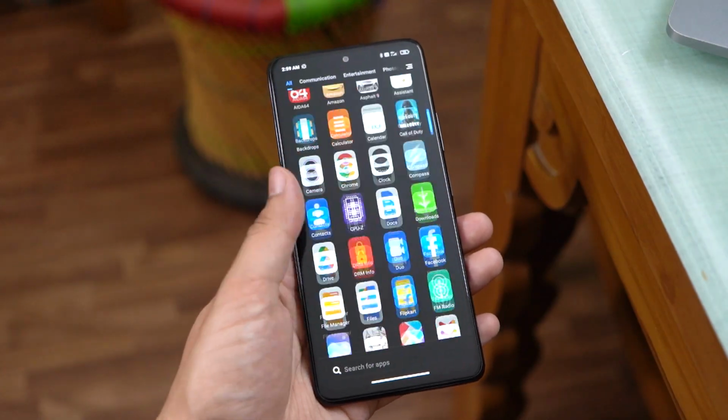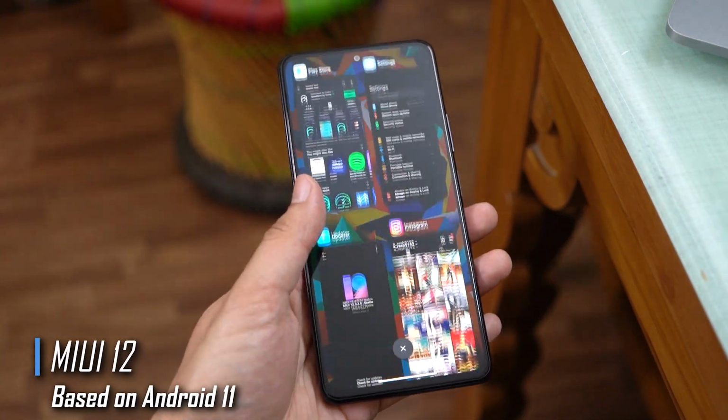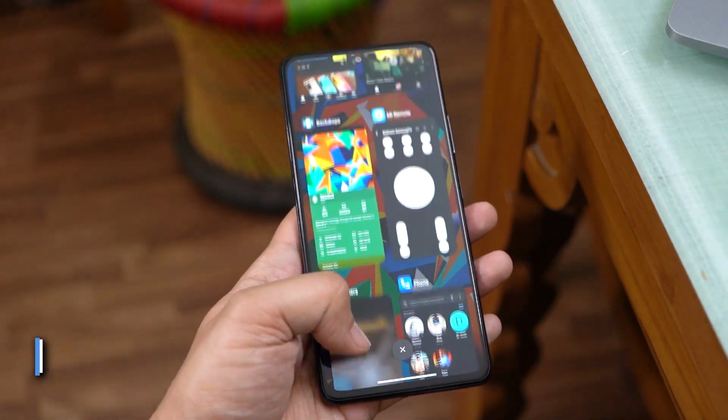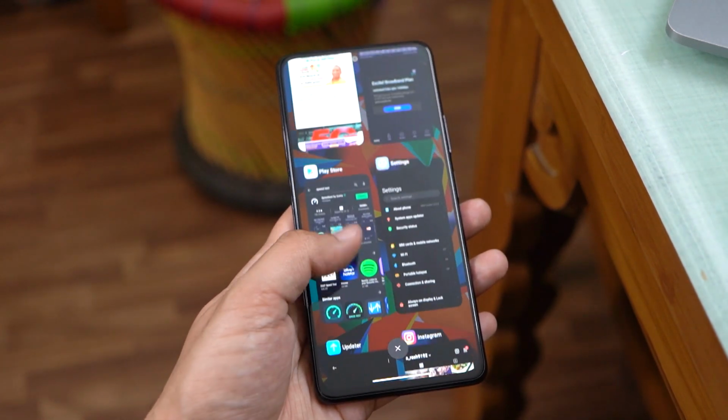Coming back to the software, this one comes with MIUI 12 based on Android 11, and to be honest, MIUI 12 is heavy and I feel it needs more optimization. Maybe providing a faster chipset, either the Snapdragon 750G or even the Dimensity 800U for that matter, would have made a difference in the overall general performance, but I'm still not convinced that the Snapdragon 732G chipset inside this phone is at fault here.